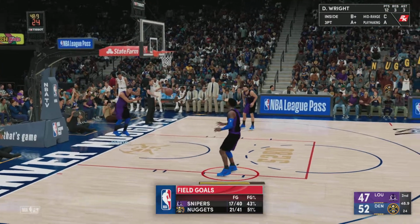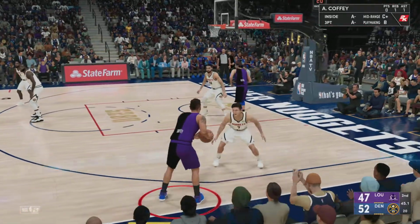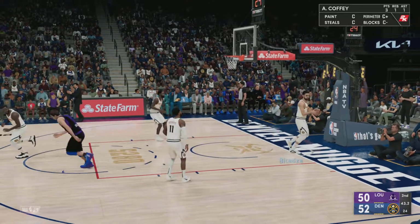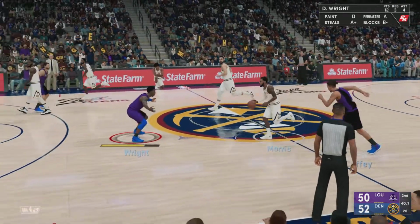Woo! Defensively, you can't afford to let him get to the rim that easily. Well, that might be why their deficit is what it is right now. The coaching staff has to be upset. You can't give the opposition easy baskets like this.